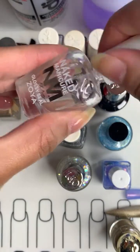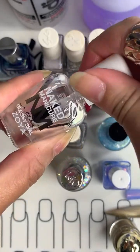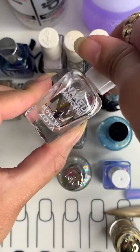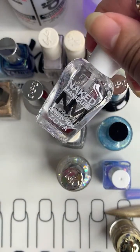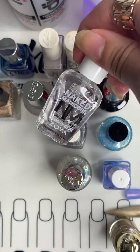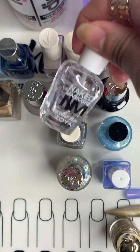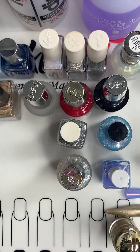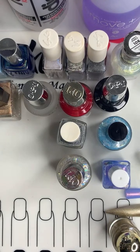I don't find it gets goopy fast. You saw how that looked with the Mooncat one, but with this one, I don't really find that happens. Really good one. Not an everyday top coat. But when I'm doing my swatching for different collections, like in videos, this is my go-to.